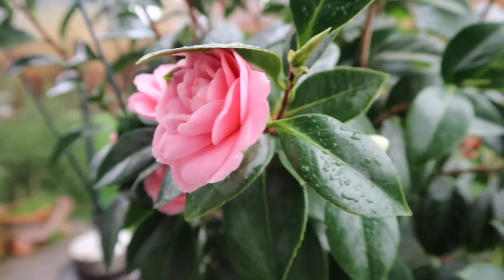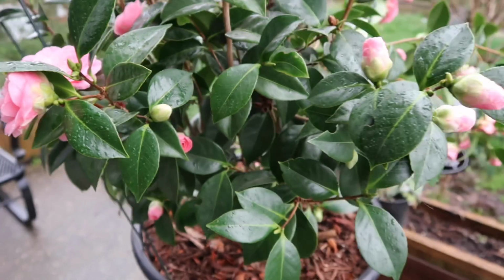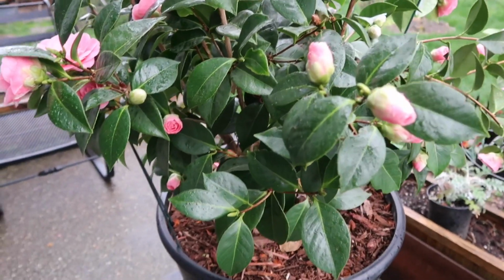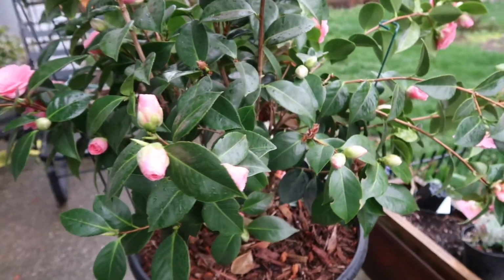And I'm sure they make great cut flowers as well. Or if you don't want to cut their stems, you can probably just take a few flowers and just float them in a bowl and use that as a centerpiece on a dining table or something like that.